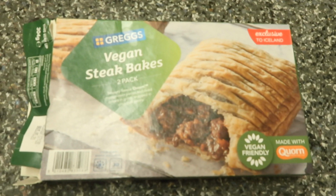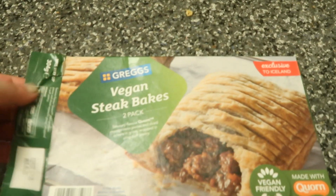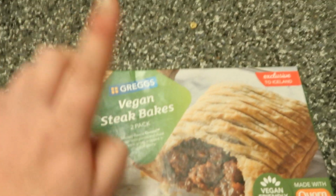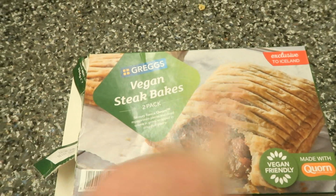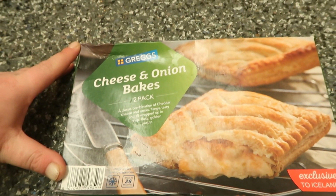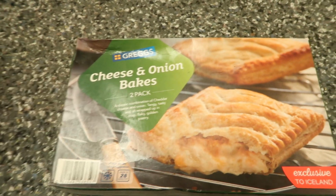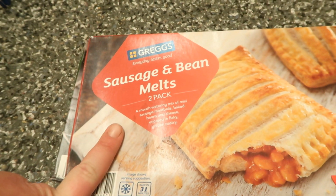I didn't buy the Greg's Vegan Steak Bakes yesterday, but I just wanted to show you them quickly because Iceland have started selling the vegan steak bakes and the vegan sausage rolls and they are £2.50 a box. But the actual Greg's bargains we picked up yesterday, we got a pack of 2 cheese and onion bakes, they were £1, and then also sausage and bean melts, and they were £1.